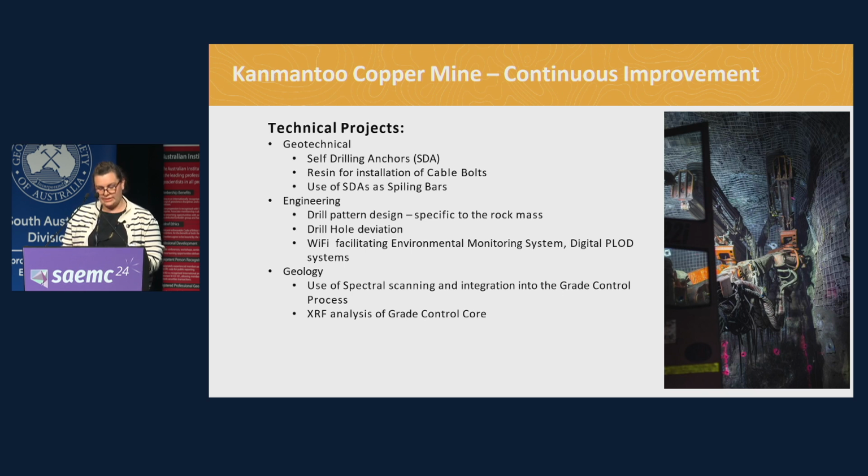In the engineering side, we've had to look at how our foliation in the fabric of the rock assists in our drill and blast design. So we've looked at drill pattern design, how the drill holes deviate, and then we've looked at other programs like, being a new mine, being able to establish Wi-Fi underground to allow for environmental monitoring and real-time plod collection, and then really these opportunities are endless with the Wi-Fi underground.